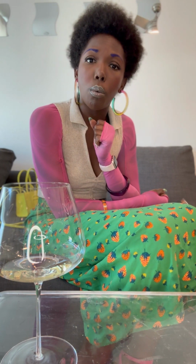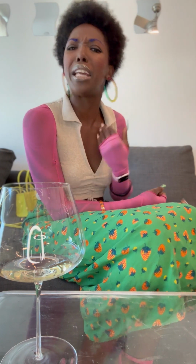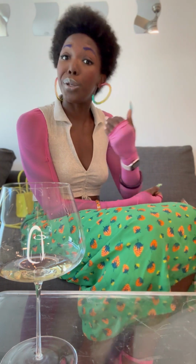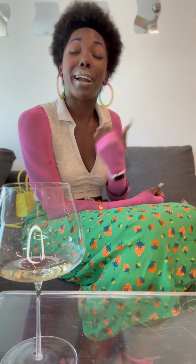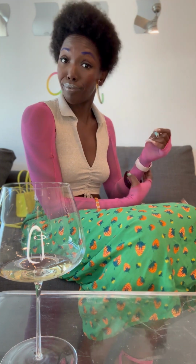This is a wine for food. Do not drink this without food. You will be hungover. Not because it's bad or anything like that, but just because it's a powerful wine. Like, it's going to hit you sooner than you think it's going to hit you because it's 13.7 for a white wine. She said, give me roast chicken, put it in my mouth right now.